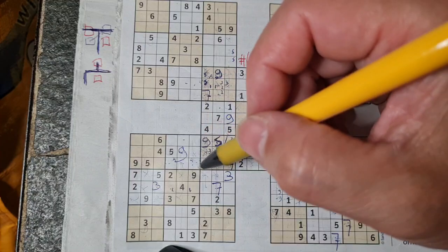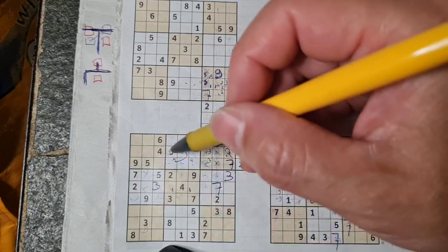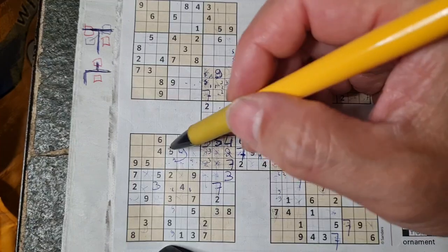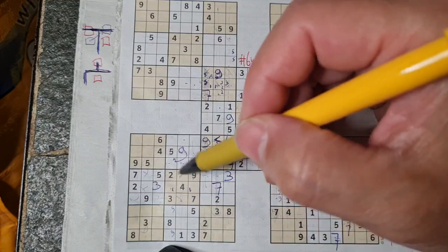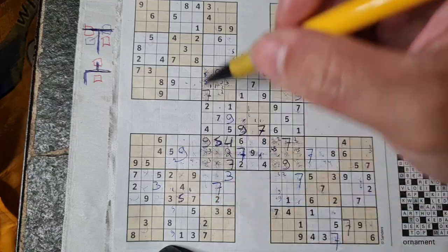We see a 9 in this column, no 9 there, 9 should be there. We have a 9 in this column, 9 in the middle column, so the column next, the only 2 places left for the 9 could be here, could be there. 5 in this column, 5 in that column, so the column between, the middle column, the only 2 places left for the 5 should be here or there. We see a 5 in this row, no 5 there, 5 should be there.